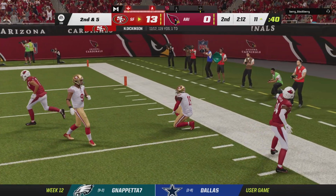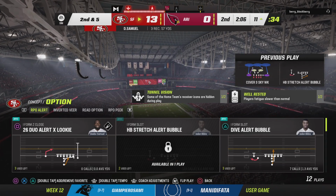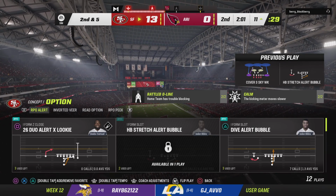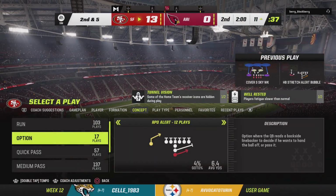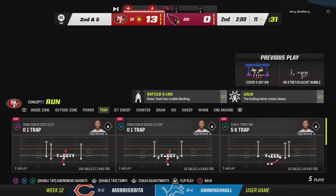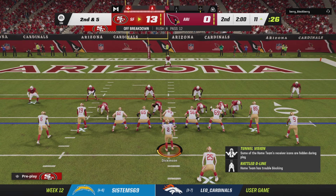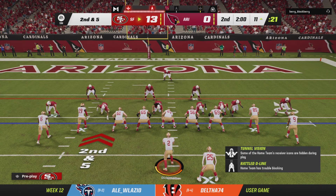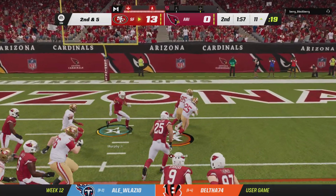And he's going to be marked down just outside the 10. Give him a gain of 5 on the completion, and it'll be 2nd down. Brings up 2nd and 5 at the 11-yard line. 2 minutes remaining in this first half of football. Second down and 5. On 2nd down, here's Mitchell.